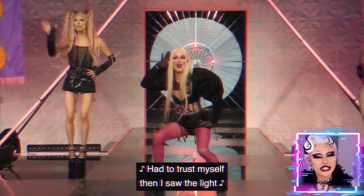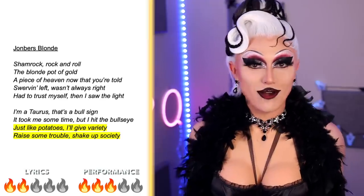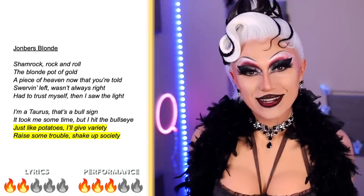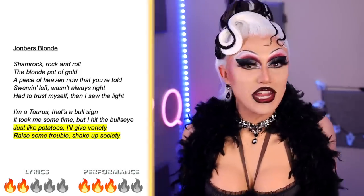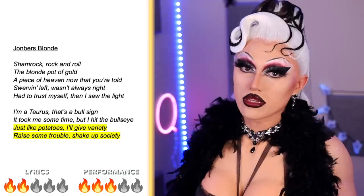And then she absolutely destroys her verse, and not in a good way. Just like potatoes, I'll give variety. No, ma'am. Why are we singing about potatoes in a rock and roll song? A generic potato at that. Like, give me a sexy potato. Maybe loaded. Ooh, a loaded potato. Why don't you come around and load up my potato sometime?